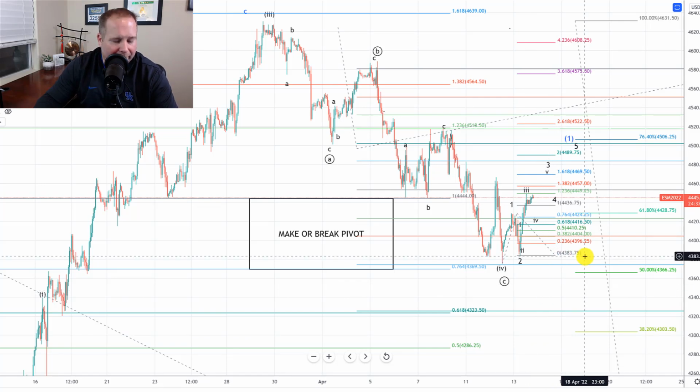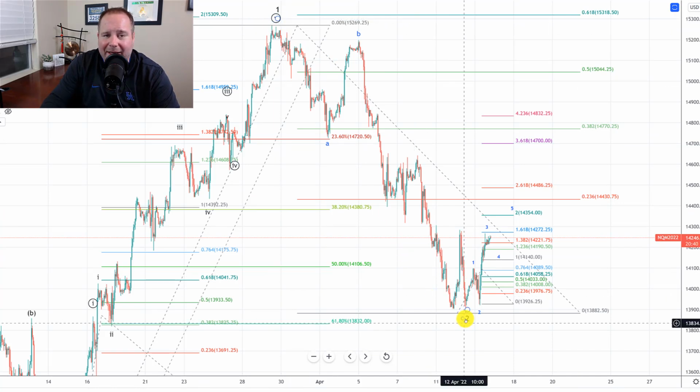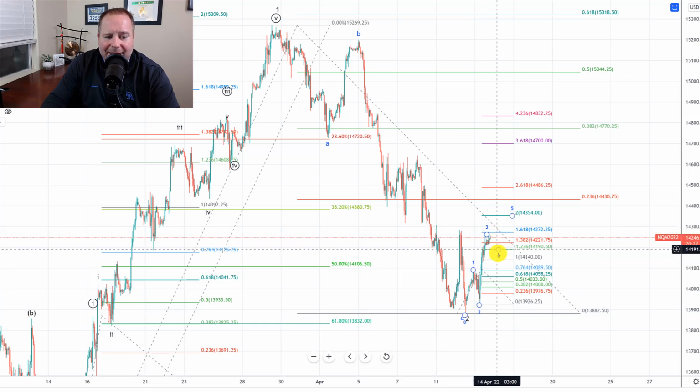Okay, over on the Nasdaq, we have a slightly different setup because we think we have wave 1 already in place here at the top, and we're pulling back in wave 2, and we may have just bottomed in wave 2 just above the 618 retrace here. And they're starting to build their 5-wave structure up in a very micro wave 1, where they have 1, 2, 3 in place, and now they're looking to pull back in 4 and move up in 5.